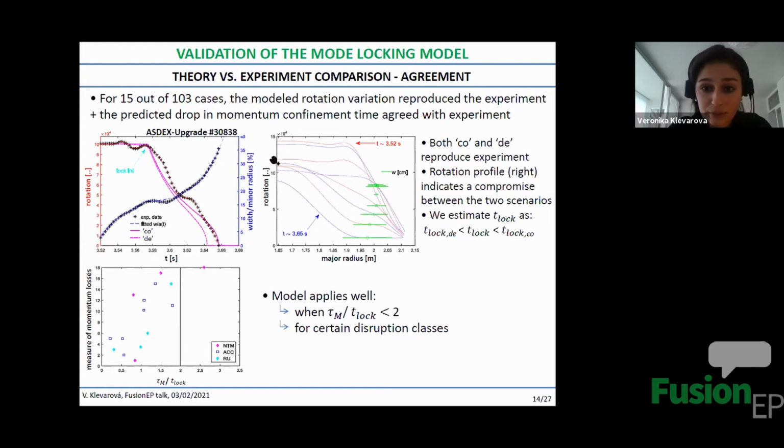Here I'm showing a rotation profile across the plasma, with the mode increasing progressively in time. And what we see is that we are confirming our expectations, such that we are observing a sort of compromise between the two extreme scenarios. So we are not observing a completely decoupled movement of the mode from the plasma, and we are neither observing a completely coupled movement of the plasma bulk with the mode. So we can actually estimate the locking durations somewhere between the two extrema that are given by the model.